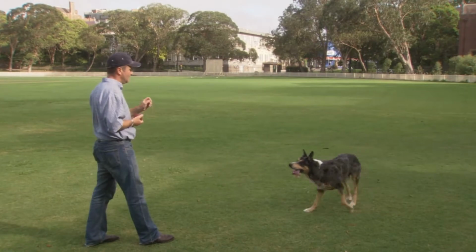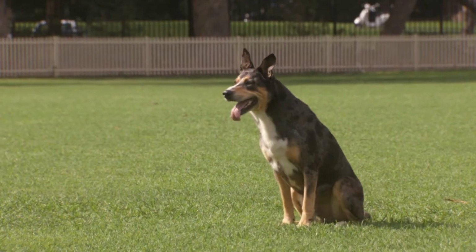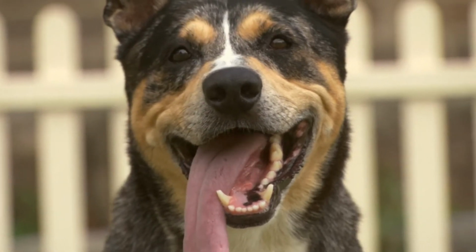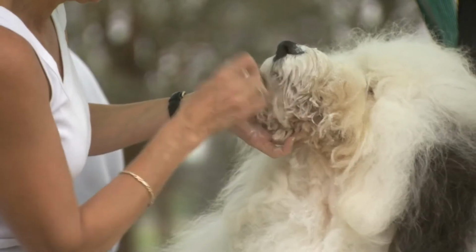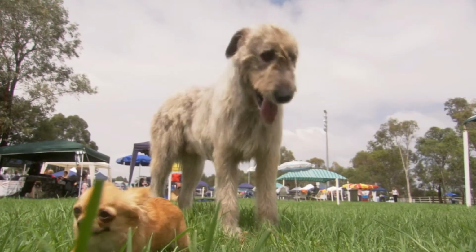Australia, where veterinary scientist Paul McGreevy at the University of Sydney and his dog Wally have discovered something amazing. If you want to know what a dog sees, look at the length of his nose. Until now, many scientists believed that all dogs had the same eyes and saw the world the same way.